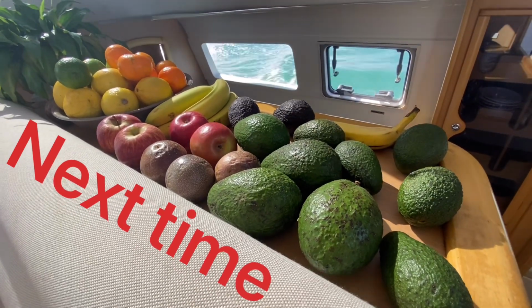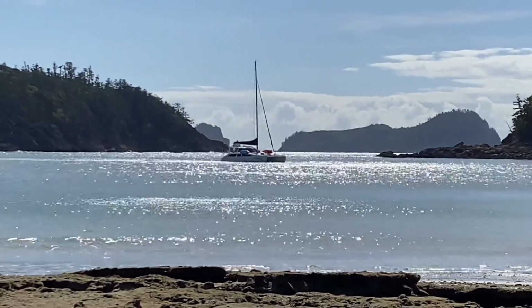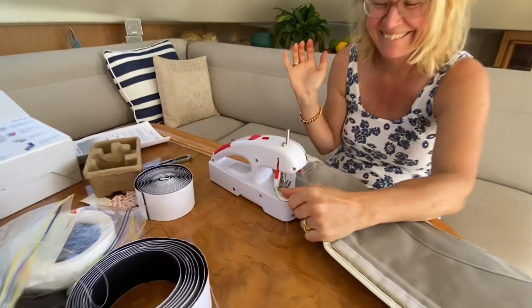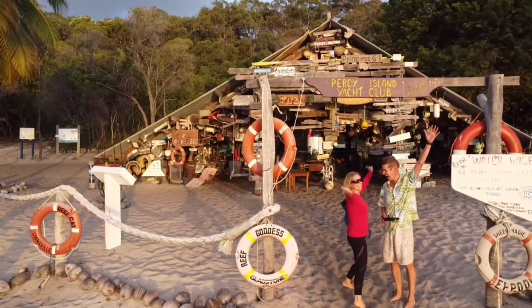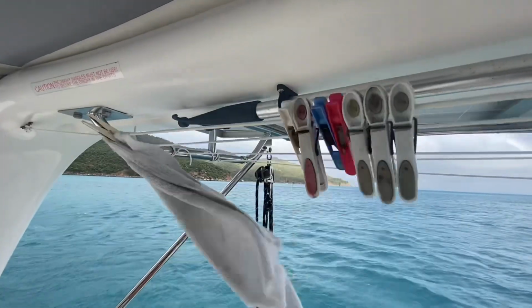Next time, fully stocked up, we continue north, dropping the anchor at beautiful Pearl Bay. Scuttles gets the chance to try out her land legs. Alison gets a stitch up. We visit the famed Percy Hilton and hunker down for some windy weather in the islands.